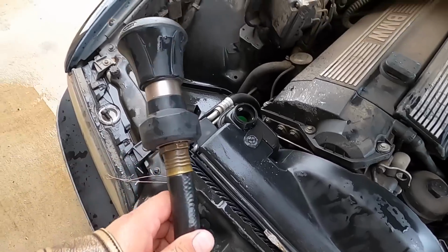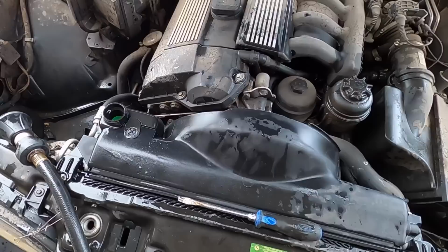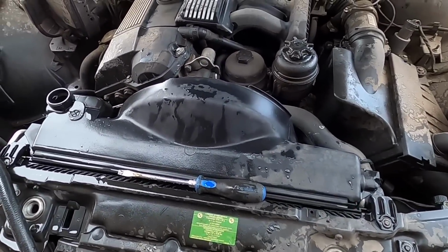water. I know a lot of you are gonna be like, oh my God, you use tap water. I did, guys, and we're not gonna waste coolant or bottled water on this car. Now here's what I found.